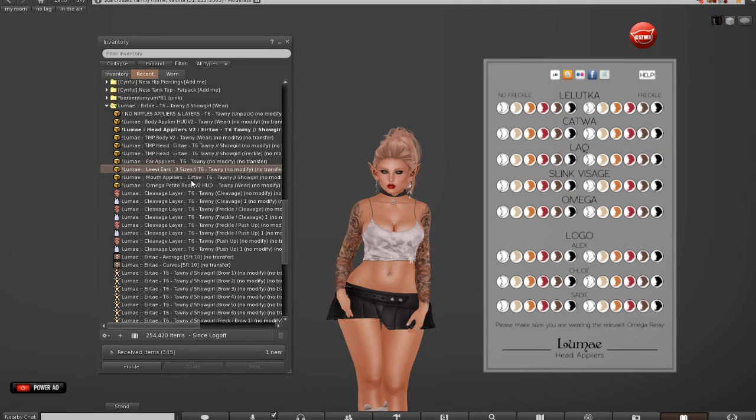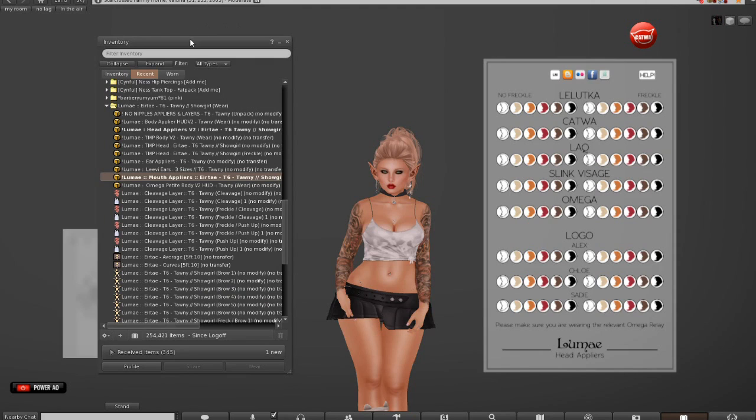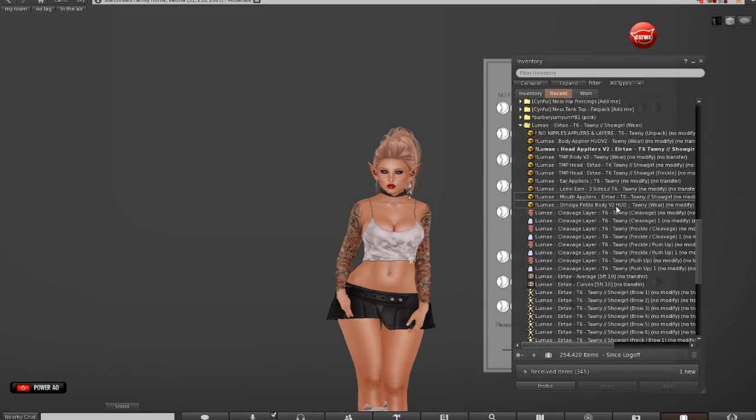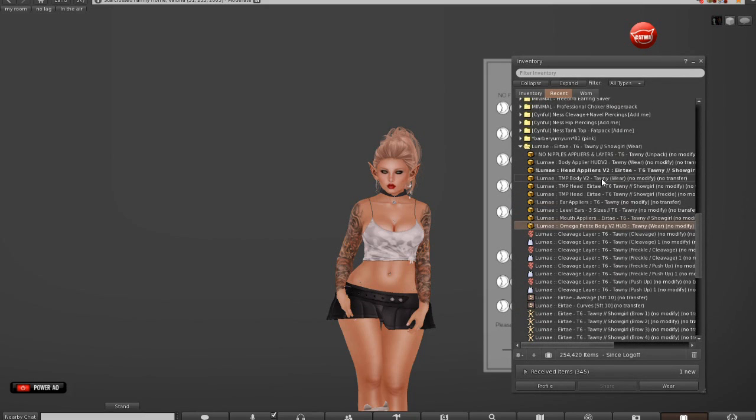Okay, they've got mouth appliers. Let's take a look at that one. We can come over here. Loud mouth, Nami Nami, sweet lips, and soul kissers. I've got all 3. I have 4. Blonde. And then the petite bodies, you know, the little tiny bodies, they got that on there as well.